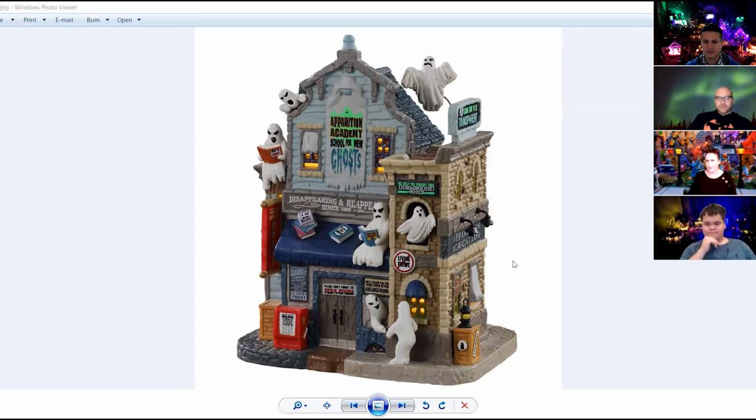It's cute. I do like that ghost on the spring too. Whenever they have that in a piece, I'm drawn to that. So very cute little piece. Yep. Landon?